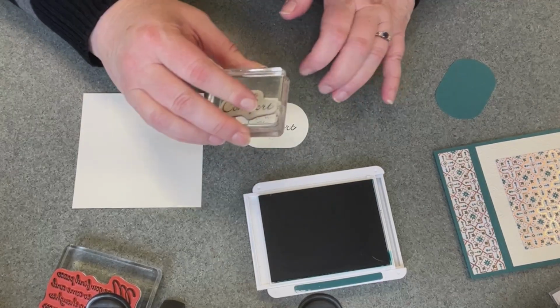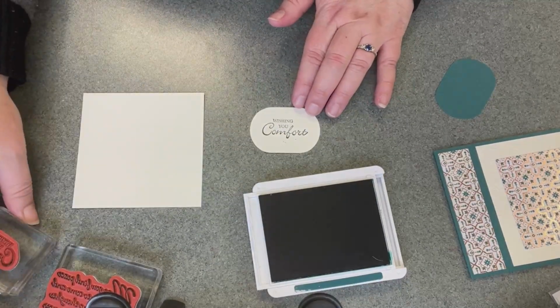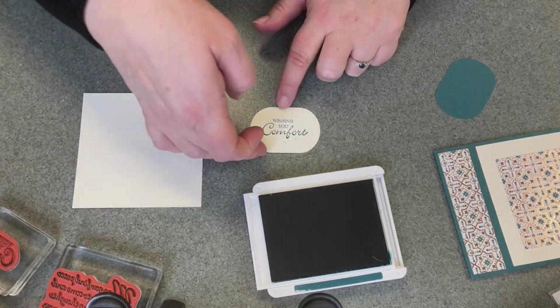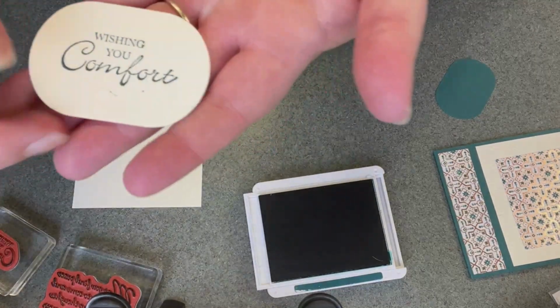And we'll get that on our... I think I'm going to restamp that. I got some, here, I'll show you.